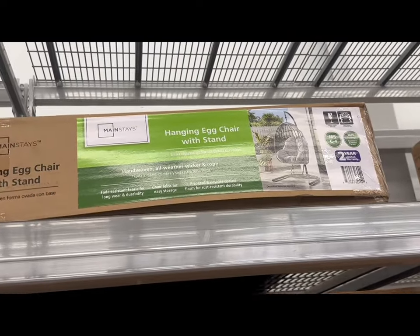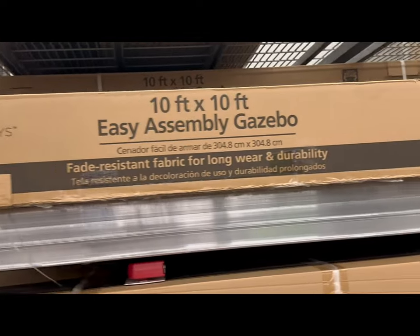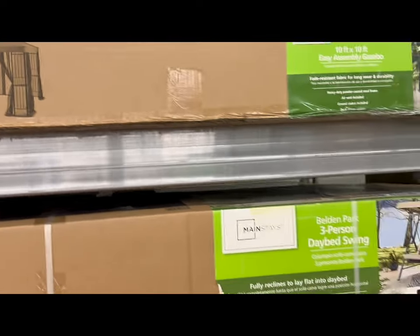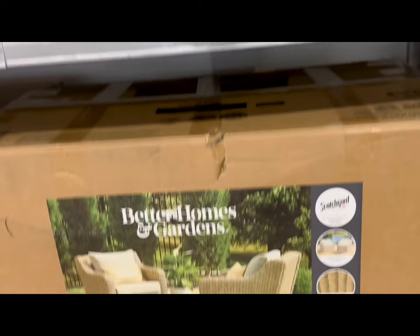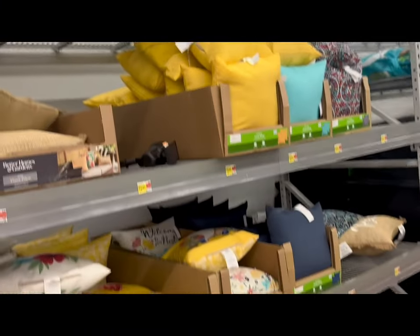They're even selling hanging egg chair with stand. You can even purchase an easy assemble gazebo. Look at this three-person day bed swing. Look at these beautiful lounge chairs. Lots of pillows to choose from as well.